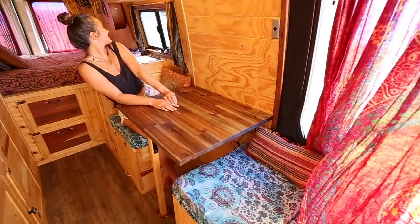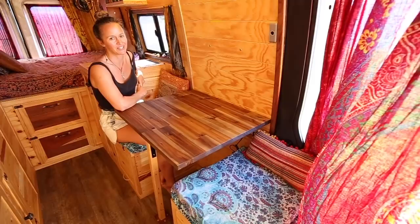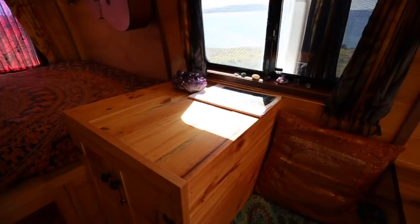Behind me here, we've got this lovely bookshelf that Charlie made for me. I insisted on having a bookshelf. I love having my favourite books around me, so that's really cool. It gets used a lot. And yeah, I really wanted to have my crystals here, so those are actually stuck on with blue tack, which has come in handy in the van when you want to have something displayed but not falling every time you go for a drive. So blue tack, magical.